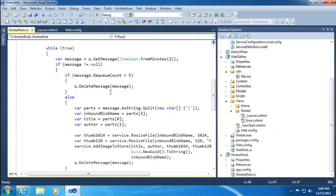Now, I might be doing some work, I might be resizing it, and the hardware I'm running on might fail, or a problem might happen, and I don't get that piece of work finished. What's going to happen is eventually that message will time out. You can control how long that is, and the message will reappear back on the queue. And then my worker can do it again.